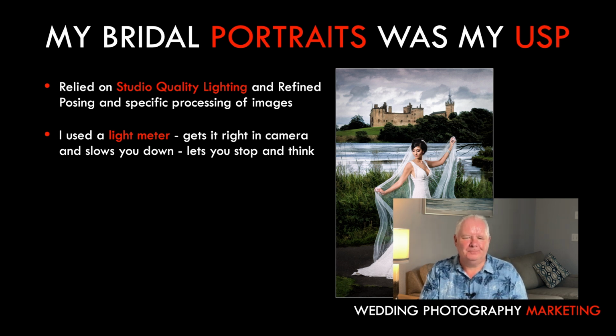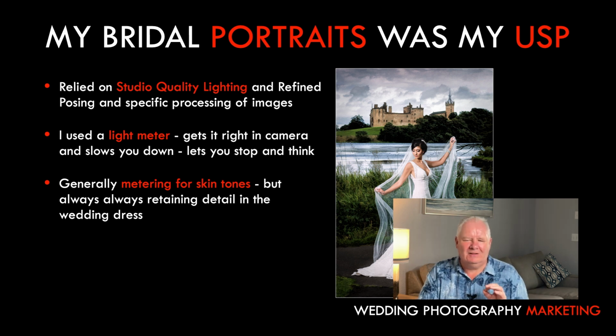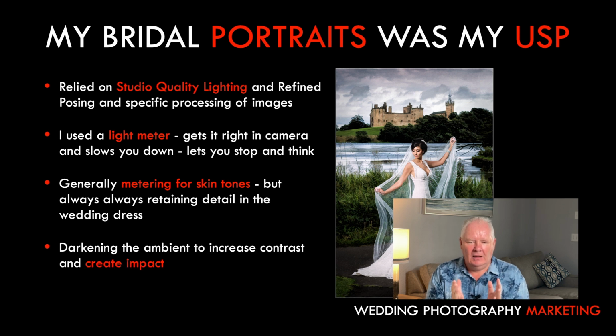Just stop and think. We would always meter for skin tones, obviously, but always look at getting detail in the wedding dress. If you shoot a wedding dress on a camera on automatic, the wedding dress is going to come out grey. It's not going to come out white, it's going to come out grey, because that's how a camera works, right? It tries to average the exposure, and we don't want to be average photographers, so you've got to meter your subjects properly. Our images relied on us darkening the ambient to increase the contrast in the image and create impact.